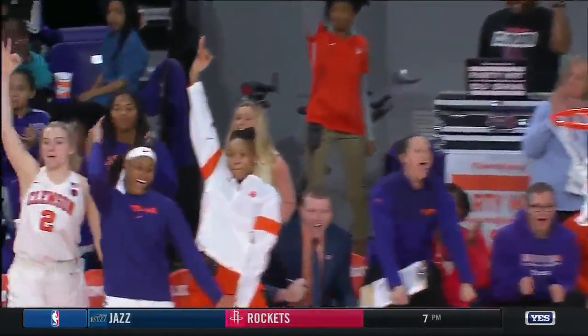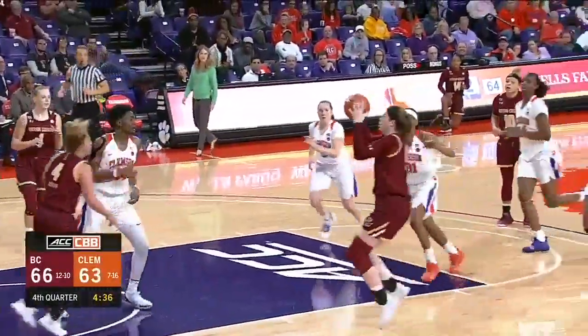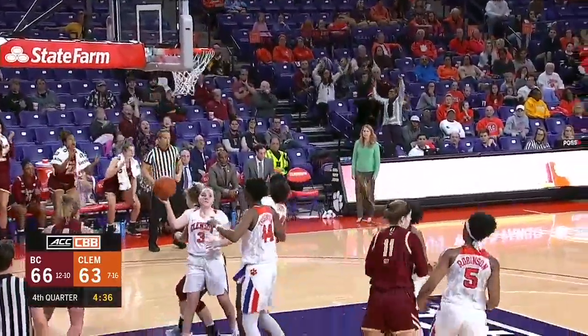Teams alternating big shots here down the stretch. We have an official timeout. Robinson draining the trey on the other end. You go to your senior when you need an important hoop.